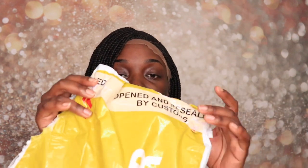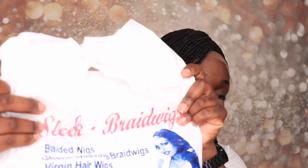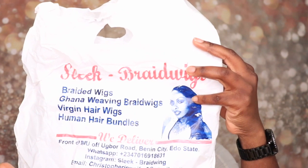So the way that the wig came packaged for me, it came in these little DHL bags, and as you can see, it says like it was opened and inspected by customs, and then they put it inside of another DHL bag to go ahead and make sure that it was shipped to me. And then inside of those two bags alone, the wig was actually placed inside of this bag, and as you can see, it says Sleek Braiding, and it tells you the address and everything of where the wig comes from.